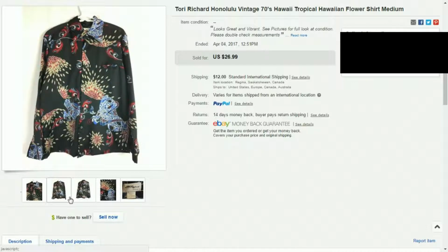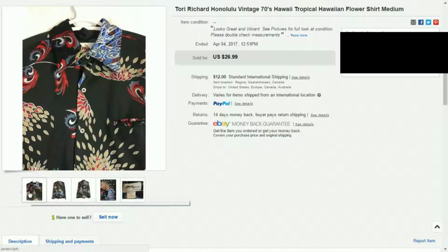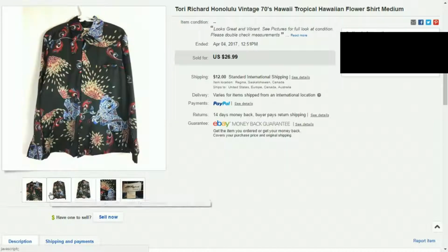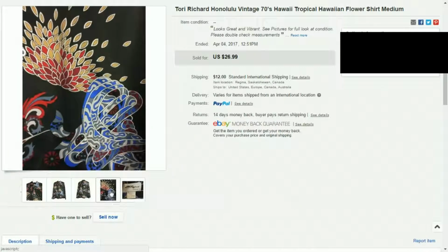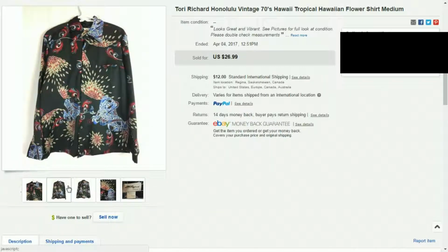This is a Tori Richard vintage Honolulu Hawaiian shirt. This one's long sleeve. It's from the 70s. And just a really neat silky-like design. I don't think it's silk. It's polyester. But it has a really smooth design on it. And this was a test for me.